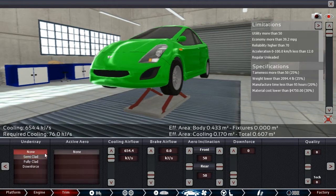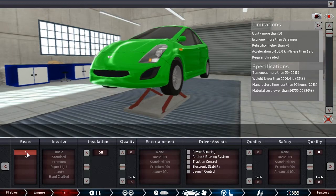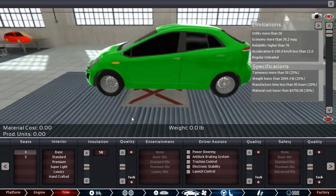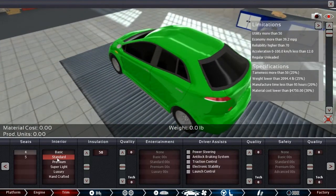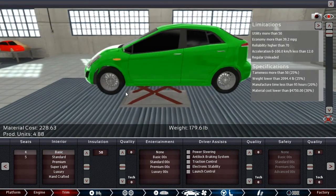I'm going to give it the cheap upgrade of the semi-clad, which should help our aero efficiency. Don't need that much cooling, it's all just for show. Get that as close as we can. 78, good. And then I'm going to do a 4-seater because getting 3 people in the back of a car like this is just torture. And we're going to go for basic, I think. Utility more than 50. I don't think it's going to affect the tameness or the utility, so let's go with basic.